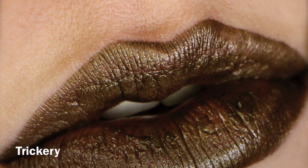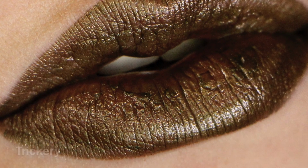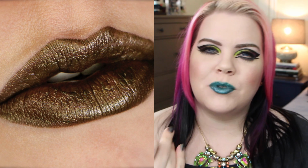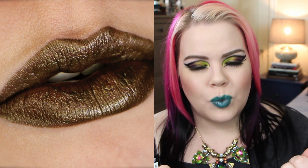The next color in the lineup is called Trickery, and this one is an olive green lipstick. Oh my god, I have never seen anything really quite like this, and this is the number one reason why I wanted to buy all these, because I saw this one and I was like, you have to have that. So this one actually goes on pretty opaque. A little bit of my lip color does show through, which is kind of annoying because it just makes it look kind of weird.